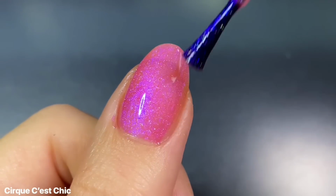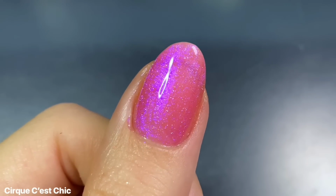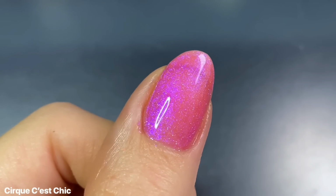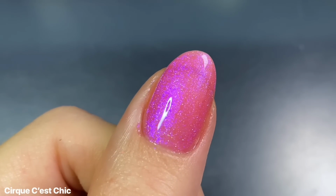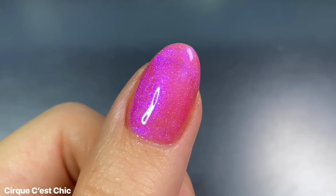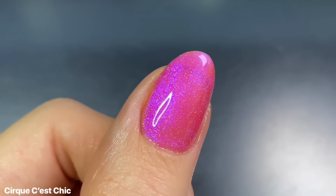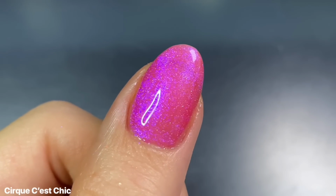This one is obviously a lot more sheer because it's in that jelly base, so it's not gonna reach full opacity or really anything near that, even if you do 3 coats, unless you have some kind of visible nail line blurring base coat or something. But yeah, here on 3 coats, the base color does build up, but it still has that very squishy jelly-like look to it, and I just love that blue shimmer.